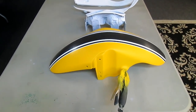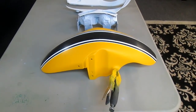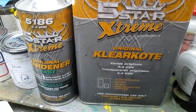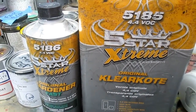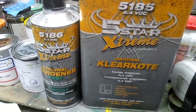Anyway, the weather's holding up a little bit out there, but it's really getting colder than I thought. I'm going to get a couple coats of clear. At least one coat, maybe two on this. You know, all the touch-ups are done. And this is the brand of clear we've been using for, well, I guess the last couple of years with pretty good results. And the fast hardener seems to work best under these shop conditions.